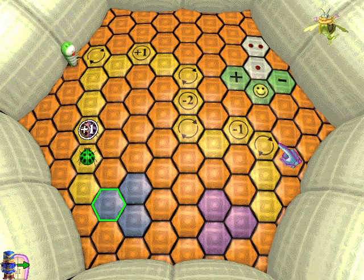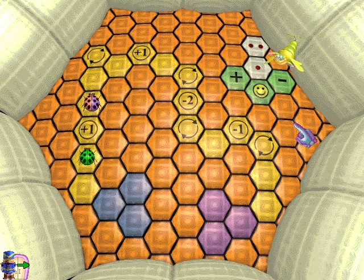Go forward, one. You landed on plus one, so you should have gone forward one step. Change turn. Two plus one is three. I'll move my bug forward three.